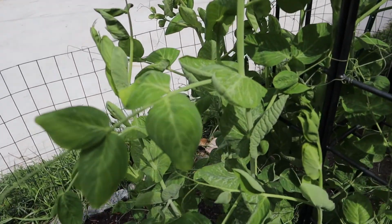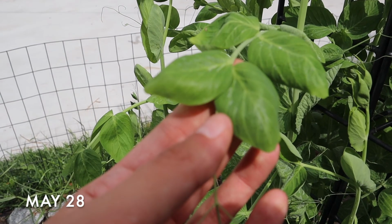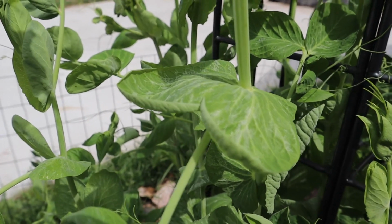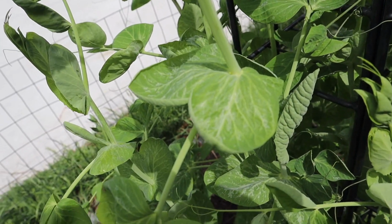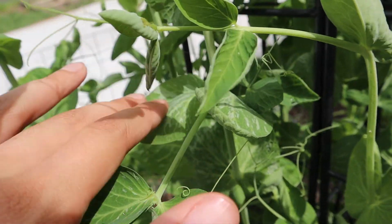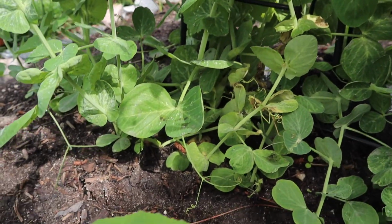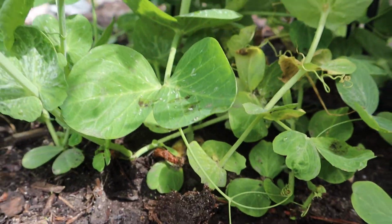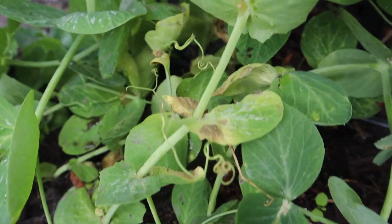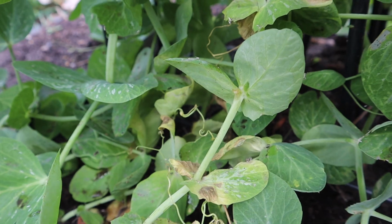Okay, so we are out here this morning in the garden taking a check on our peas. In my opinion, they could be doing a lot better. They're starting to develop this sort of strange white on their leaves, almost as if they're being munched on by somebody. Down here we have a little bit of dead leaf pile up. Nothing too bad, we can remove that. Does anybody know if this is some type of fungus? Let me know down in the comments if this is something more serious.